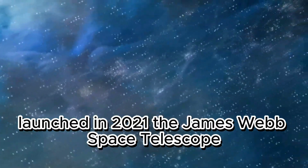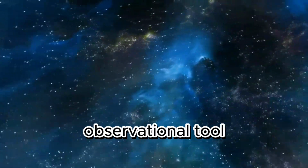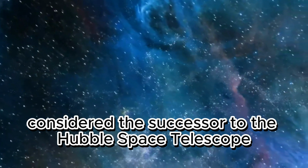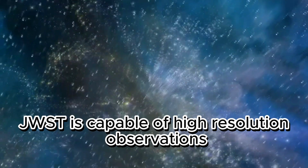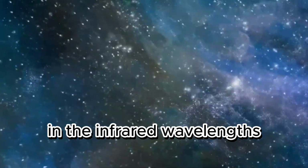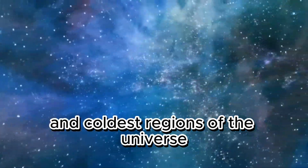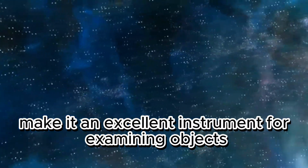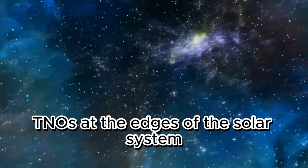Launched in 2021, the James Webb Space Telescope is an incredibly advanced observational tool considered the successor to the Hubble Space Telescope. JWST is capable of high-resolution observations in the infrared wavelengths, allowing it to study the chemical components in the most distant and coldest regions of the universe. These capabilities make it an excellent instrument for examining objects like trans-Neptunian objects, TNOs, at the edges of the solar system.